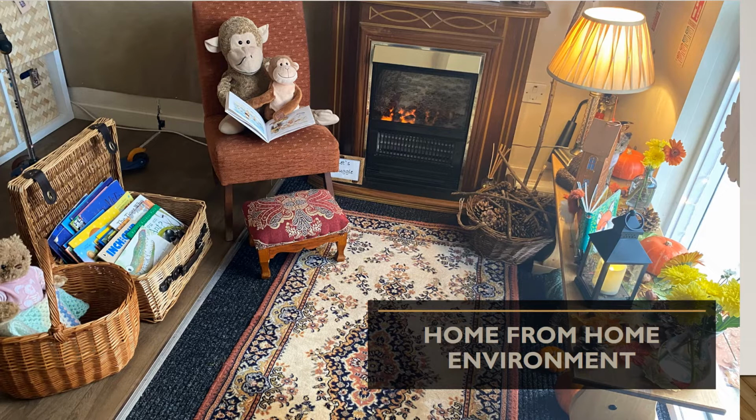The children are not contained in one room and can move throughout the building and out to the garden just as you would do at home. As any nursery setting knows, there are lots of domestic jobs that are necessary for day-to-day running, and the children are encouraged to help with these jobs, such as hanging and sorting out washing, sweeping up, watering the plants, gardening and helping to prepare snacks.